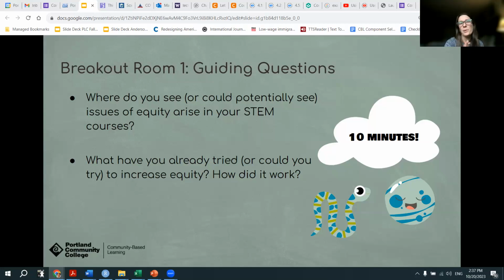What we want to recognize is that our PCC calls community engagement CBL, or community-based learning, but we know other campuses call it different things. It might be called service learning. It might be called community engagement. And we want to recognize that all these things are very similar with a lot of overlap. And so as we're talking about what we call community-based learning, your college might call it something slightly different, but we're on the same path when we're talking about this.